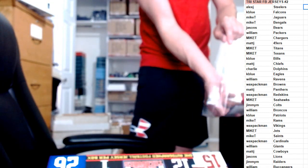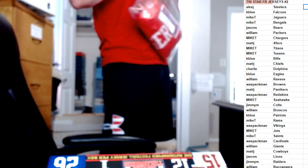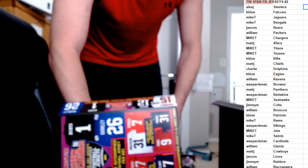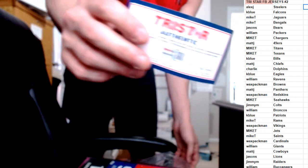I got two left. All right, I'm a fan of this one, and I'm even more of a fan now. This is one of my favorite players. TriStar Authentics. And how about that? First time ever in a break for Matt J's son, Alex, picking up the Rod Woodson autograph Steelers jersey. He drew his hometown Steelers. Mr. Young Alex there, Matt J's son, last night.